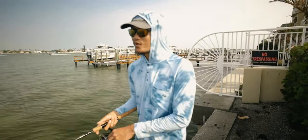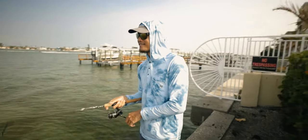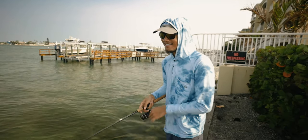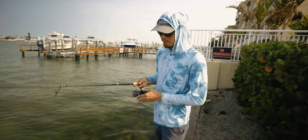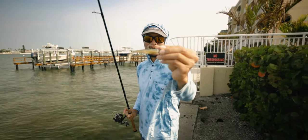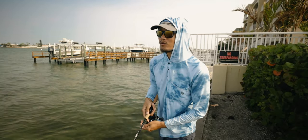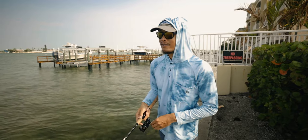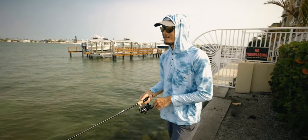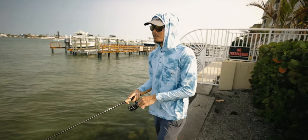Wow, two nice bites, guys. Two really nice hits, man. Thought I was on it, but guess not. Definitely wasn't no puffer fish because the soft plastic's still intact. Must have been a flounder. I'm gonna throw it back at the same spot and just work that lure back. Hopefully I get one right here, man. Come on, baby. Literally, I'm just walking along the seawall right here and just work that lure.